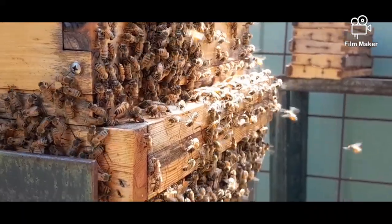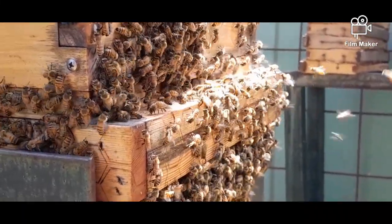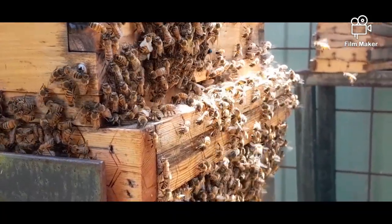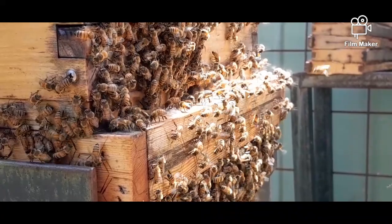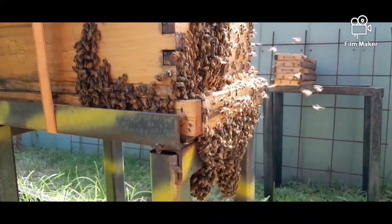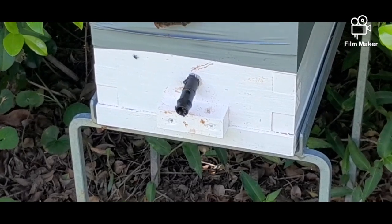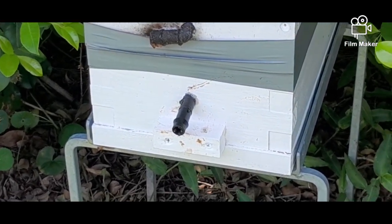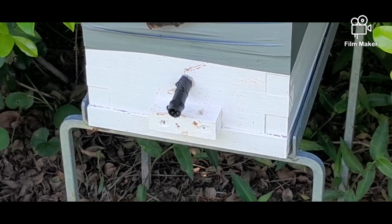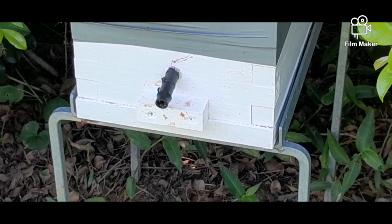I am getting buzzed, so I might move away. Alright, I'm going to pause this, I'll be back in just a sec. 2 seconds for you, quite a bit of time for me. You can probably see the natives there in their entrance. They're quite hot too. They're flapping their little wings, it's a bit hard to see, but I'll get a close-up of one of the other hives for you in just a sec.